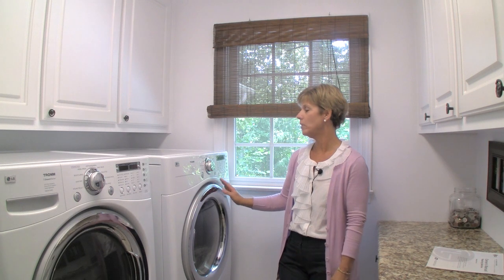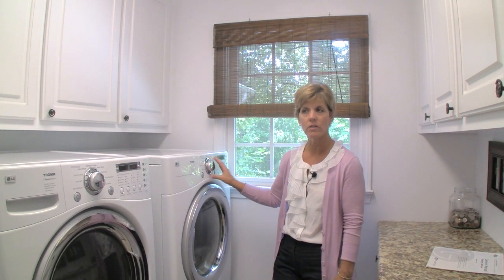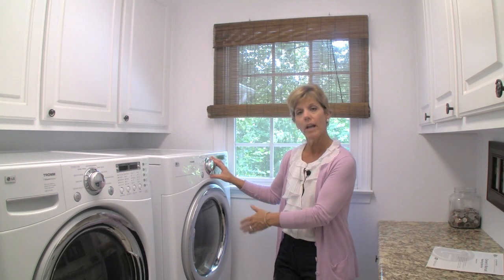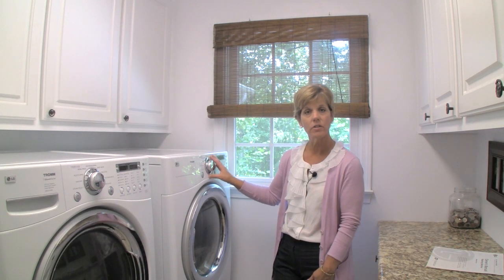The second thing we want to do, if we've got any settings on our dryer that are moisture sensors, is take advantage of those. That way, as the moisture leaves the garments in the dryer and they become drier, the dryer will turn itself off when it senses that there's no more moisture.